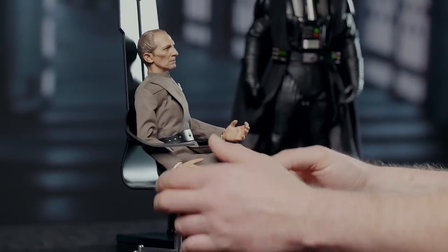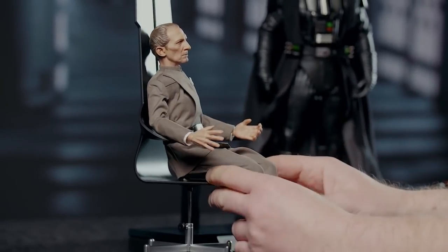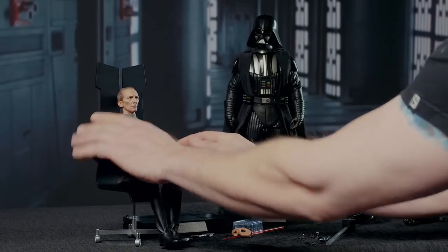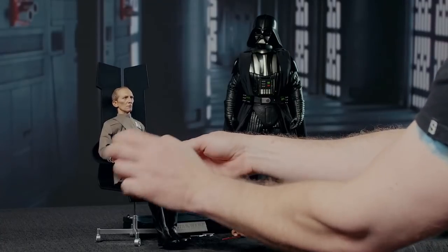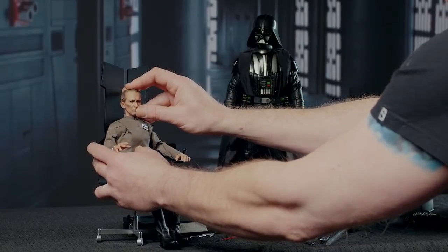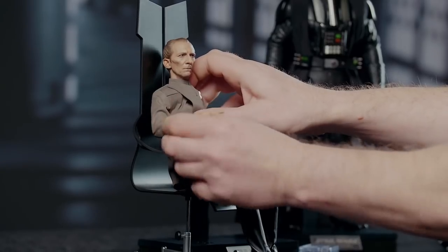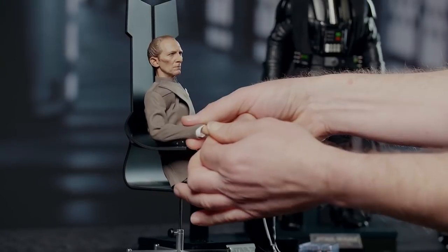Set Tarkin down in it, and then just start messing with him just to get a rough posture. His arm back, make sure those wrist pegs are covered. This hand you're going to want to just be casually resting on the arm. This hand will just be up and gesturing. Now I'm not going to want him to be looking straight out from the chair. He's going to be looking to the side. Constantly trying to pull this sleeve down to cover up that wrist peg.